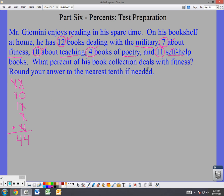Now, I want to know what percent deal with fitness. So he had 7 fitness books, so that's 7 out of 44. On the quick check today, I noticed many of you decided to do 44 on the inside and 7 on the outside. There's this place called In-N-Out Burger. I think they're popular in California. In and out. In divided by out.